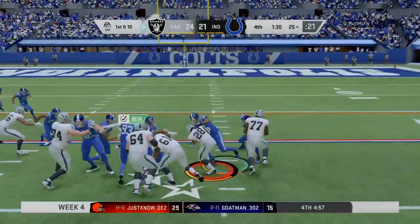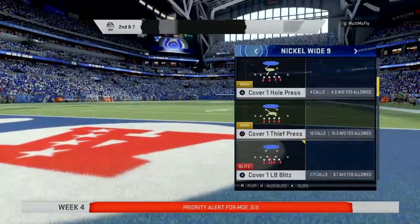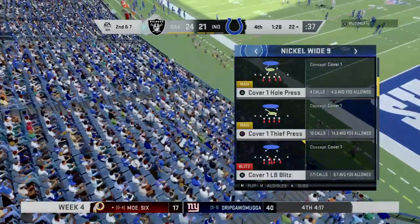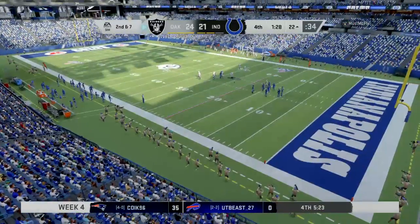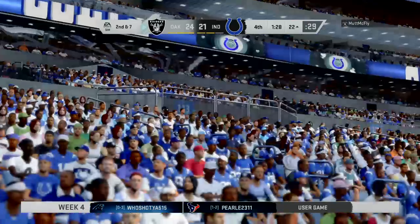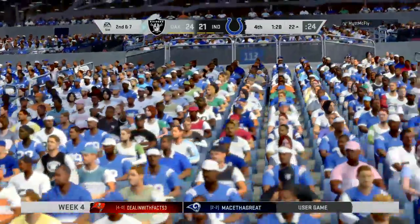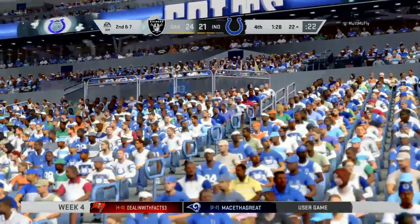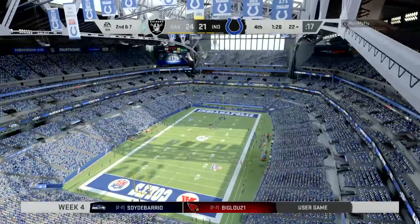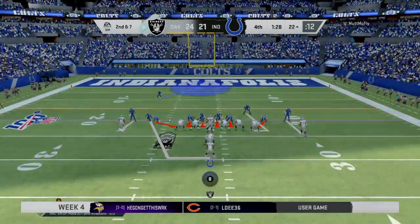They go back to the ground, this time Jacobs. This will be a short gain of 3 before he's brought down at the 22. The Colts going to use the first of their timeouts as they'll talk things over prior to this upcoming 2nd down play. Have to imagine this will be on the ground as well as they come up 2nd and 7.